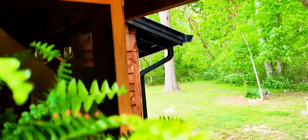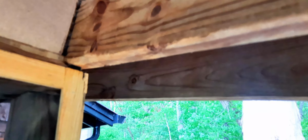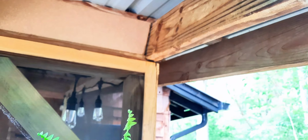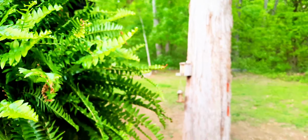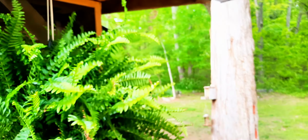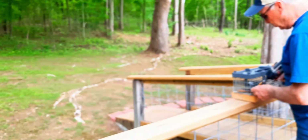Let me show you this tantalizing piece of wood. This wood is just so delicious. This is a Tennessee squirrel, and that piece of wood looks like biscuits and gravy. Technically, what they're doing is filing their teeth down, so I understand that. But for some reason, that spot there is his new favorite.